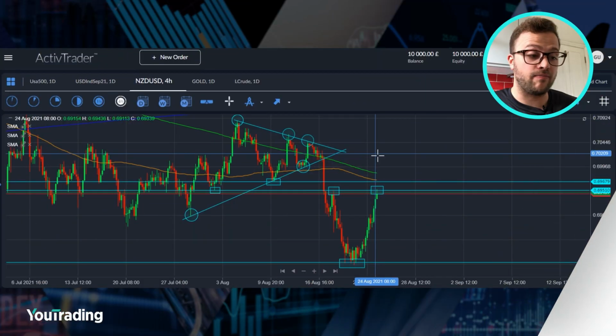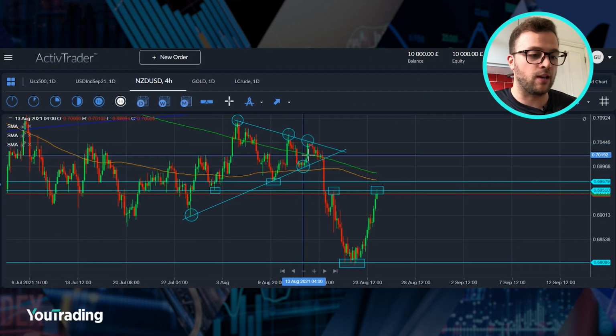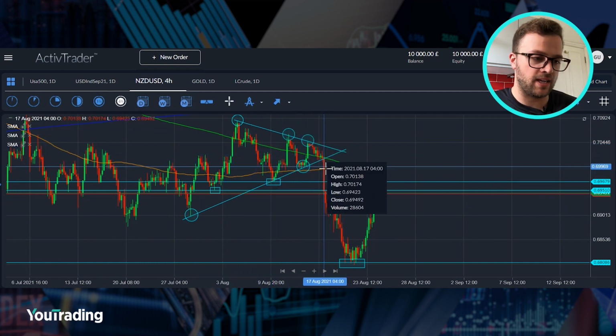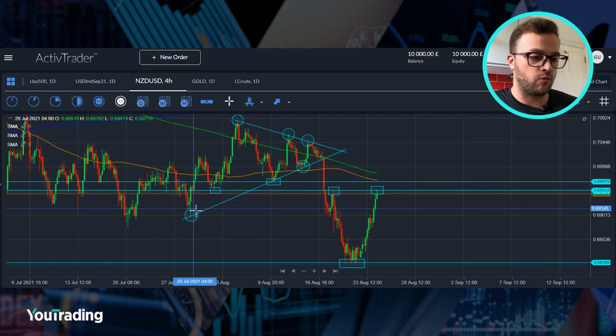We're going to be taking a look at the currency pair NZD versus the US dollar, and how the Kiwi has been performing. As you can see, from a technical perspective, there's been a lot of interesting stuff going on. I've got the chart here. These are 4-hour candlesticks. It's been a roller coaster recently.